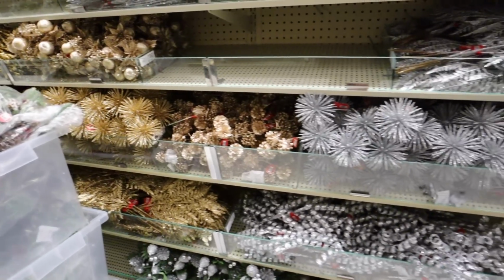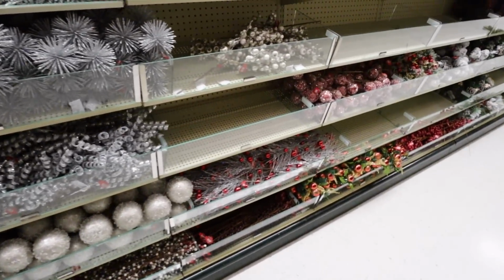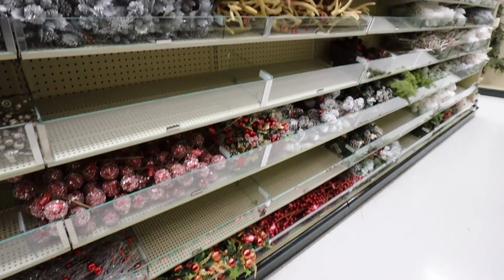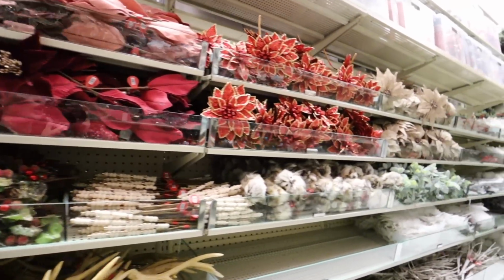They're gonna have lots of other gold and silver stems. These are definitely items that we're gonna look at a lot more in a few months, but I just wanted to give you an idea of what you can find for stems if you're wanting to shop now.